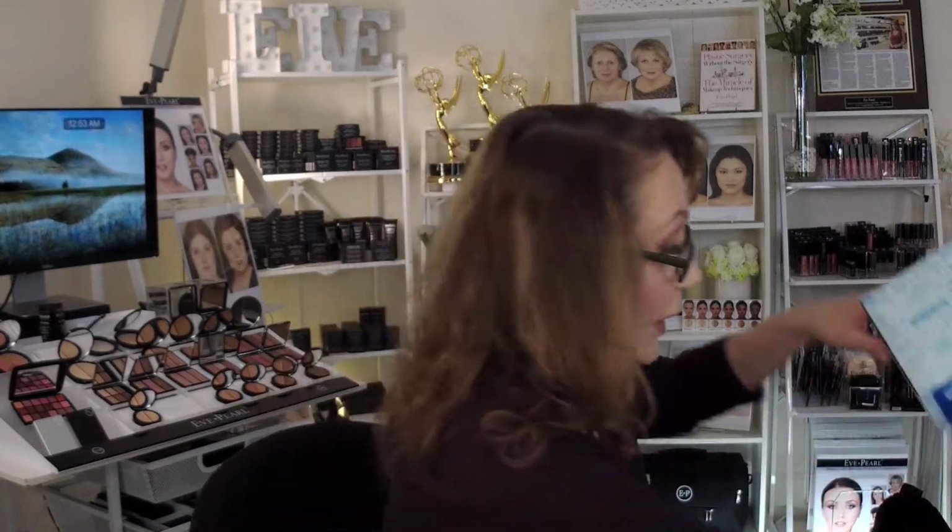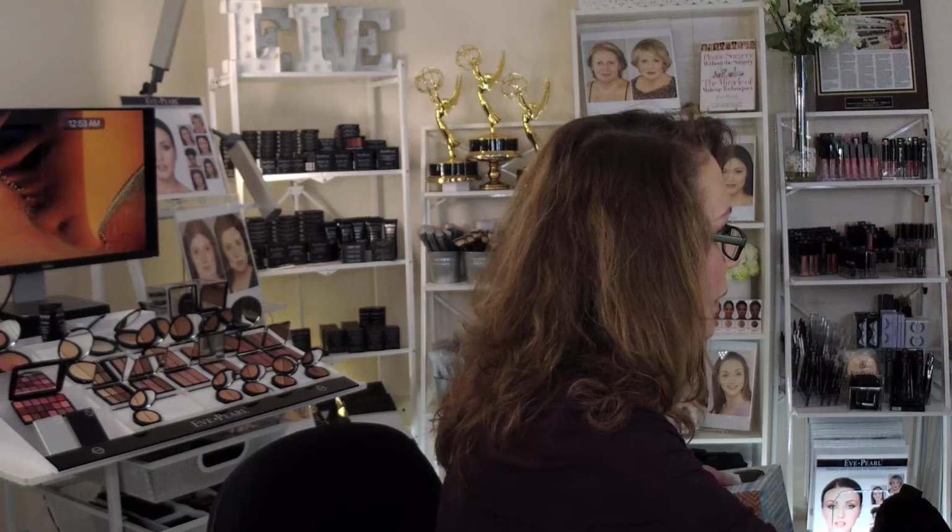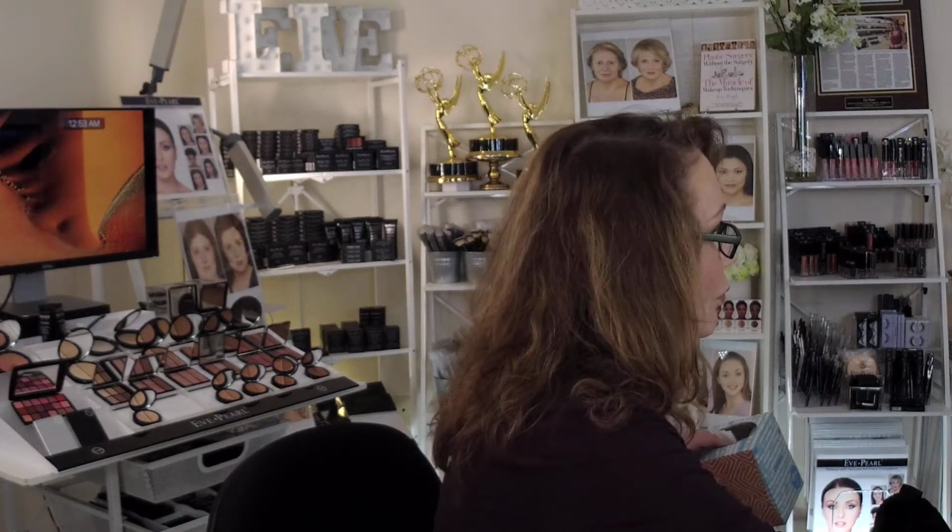So I'm going to show you what we have for the men's kit, because men need love and they need to have good stuff on their face too. The most important thing the men's kit has, though, just so you know, is the Invisible Finish Powderless Powder. But it also has the satchel, face therapy, and the lip therapy, which I cannot live without.